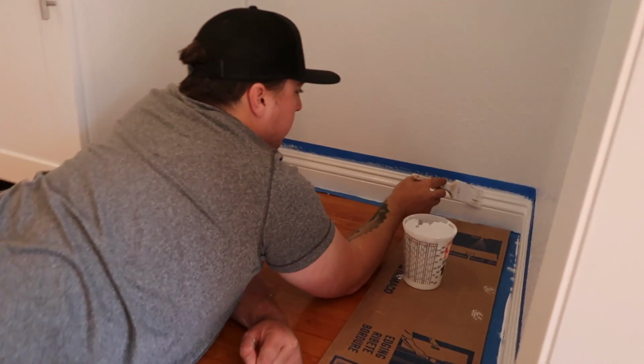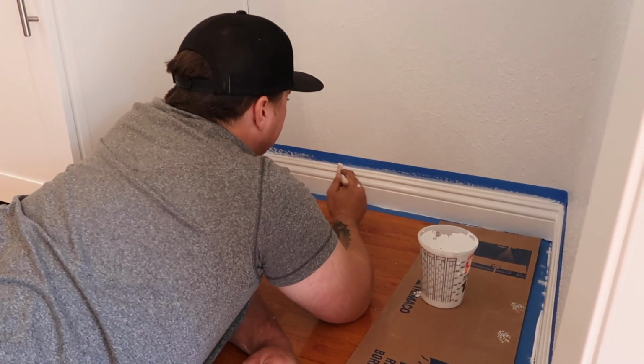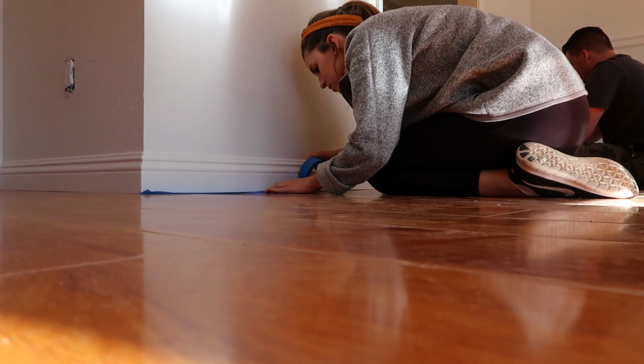Shane, what are you up to? Just painting the floorboards.